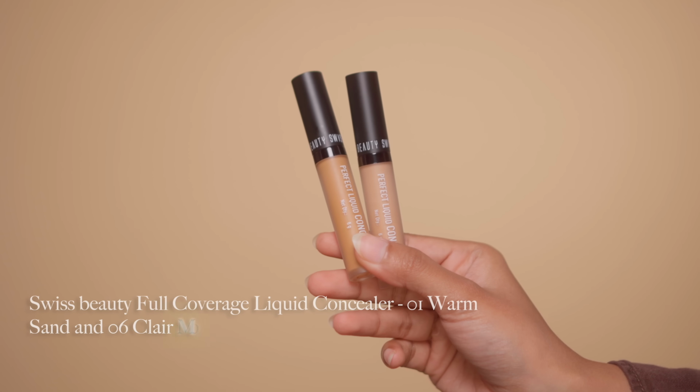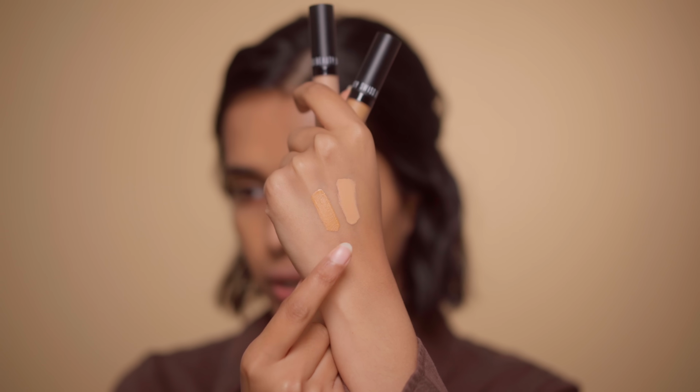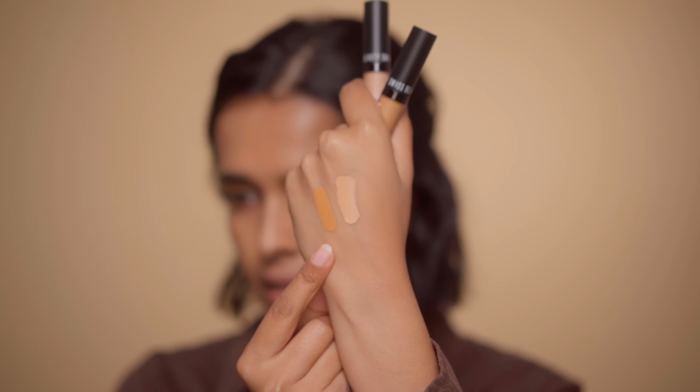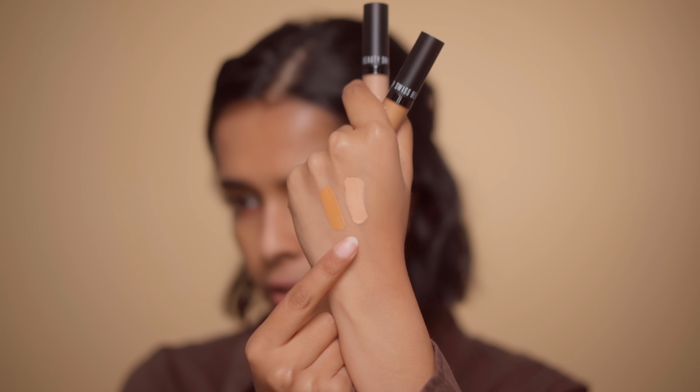For concealers, I'm going to use the Swiss Beauty liquid concealers. I'm going to mix a couple of shades, Clairvoyant and Warm Sand. So this one is Clairvoyant and this one is Warm Sand. Warm Sand looks closer to my skin tone, but you can see it's a little bit yellow. That's why I have to mix Clairvoyant to it. And Clairvoyant is my highlighting shade. I don't want to highlight too much today.